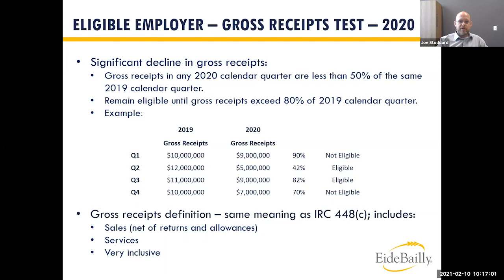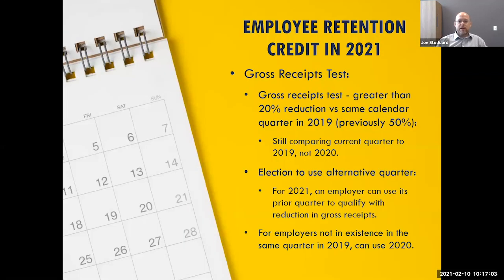And while the definition of gross receipts doesn't change for 21, the test does change. So now it's a significantly lower threshold. So we only need to be able to show a 20% reduction in either Q1 or Q2 of 2021 compared to that same quarter in 2019. So we're comparing 21 to 19. We're not comparing to 2020.